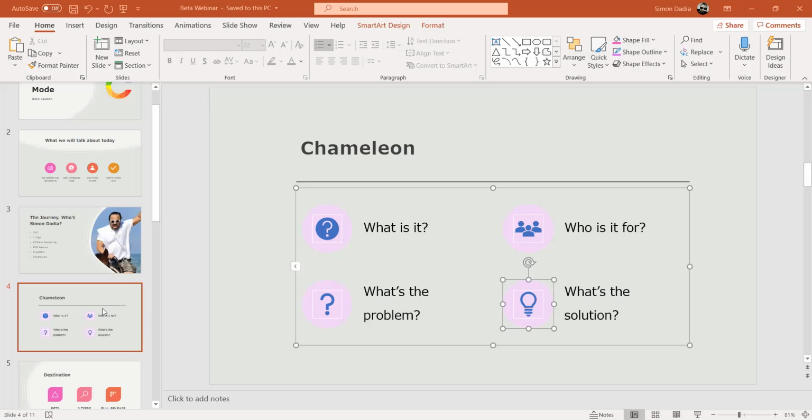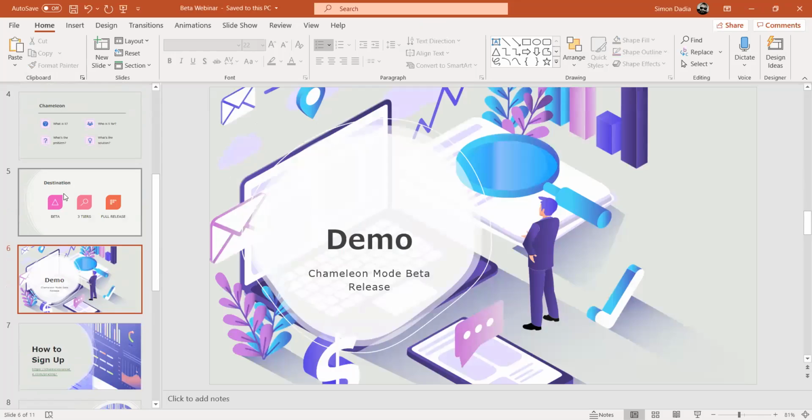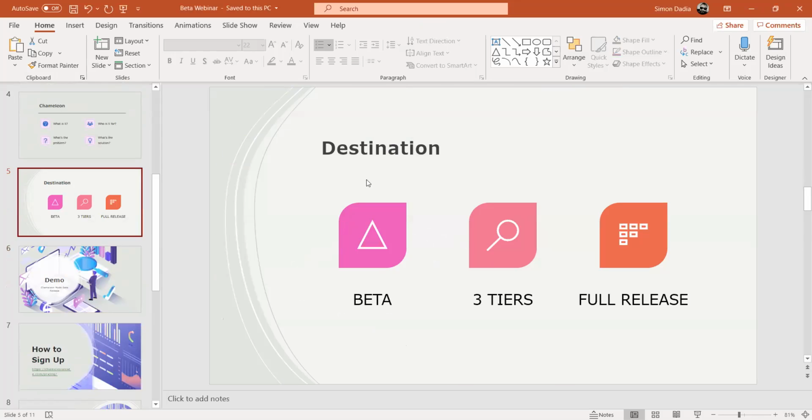Okay, so where we are right now, we're at beta. It's beta, right? So we don't have all of the features in there at the moment. We're going to get into what the features are. You can look on the website and see what's coming, but I'm going to let you know exactly what the stages are where we're going to be moving. So there are going to be 3 tiers, and then we're going to have the full release.